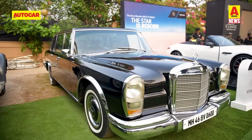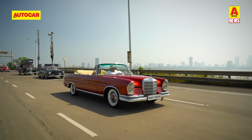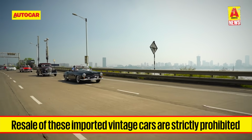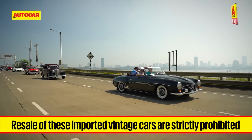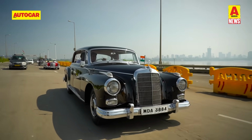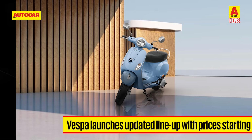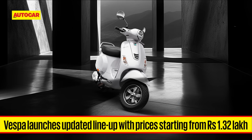What's also worth noting is that the Directorate General of Foreign Trade has strictly prohibited the resale of imported vintage cars in the Indian domestic market, stating that these cars must be for personal use and cannot be traded in any form whatsoever. Moving over to the world of two-wheelers, Vespa has unveiled a refreshed lineup of its iconic scooters.